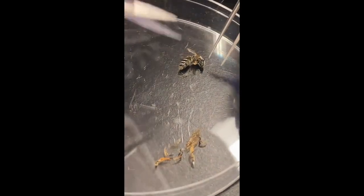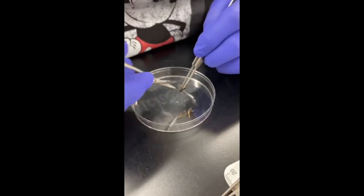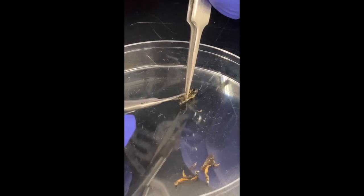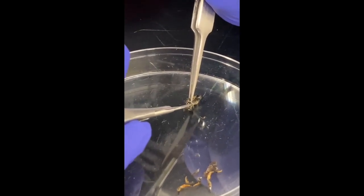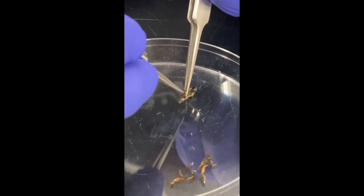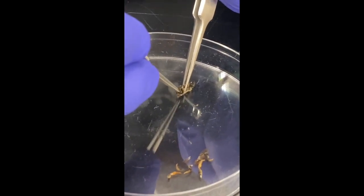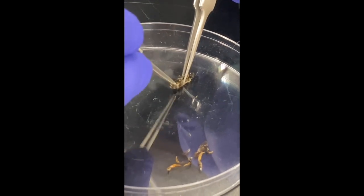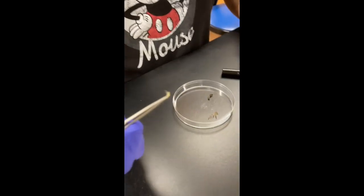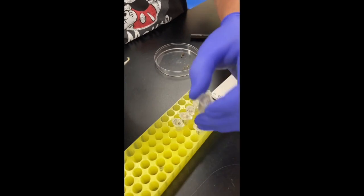Now I'm going to get the guts. I make an incision in its abdomen. Here's some guts. Guts go into the PBS.